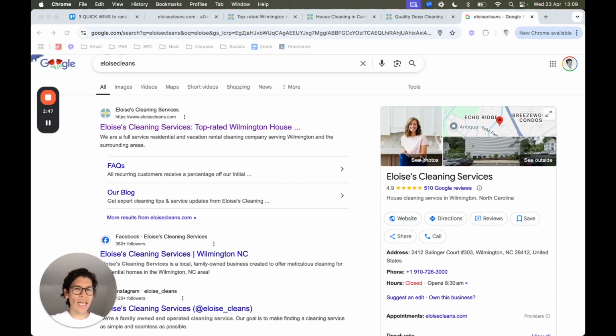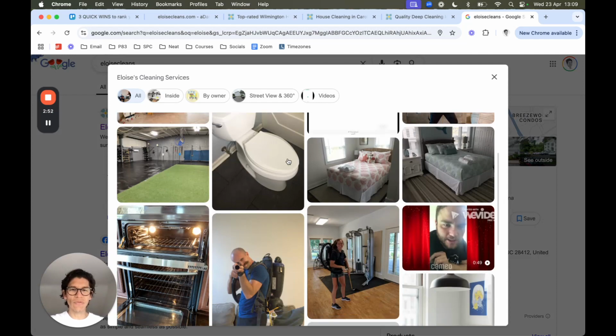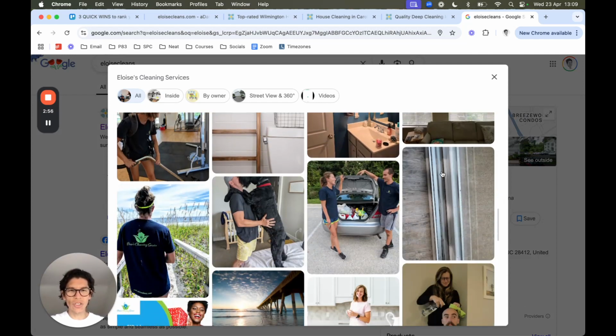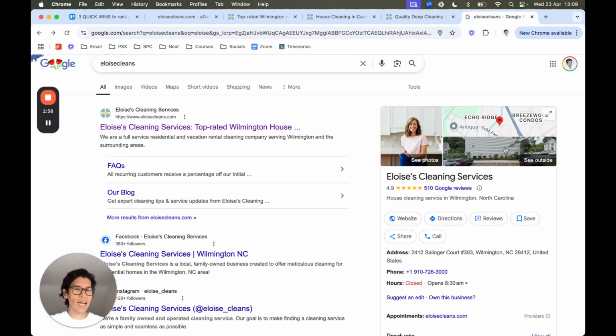The other thing to say here is that we want to try and add as many photos and videos as possible. Try and make it part of your process to continually add photos and videos. If you can take photos within areas within your location, that's great. Google can see from the location that they are within that specific area that you're targeting, so that also helps.